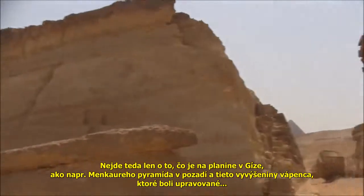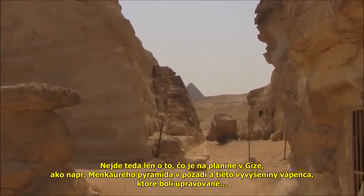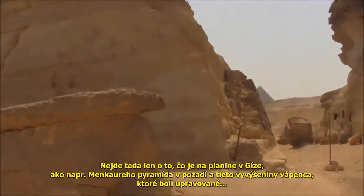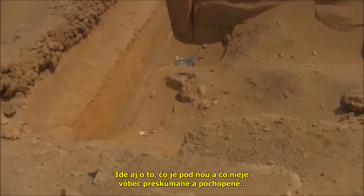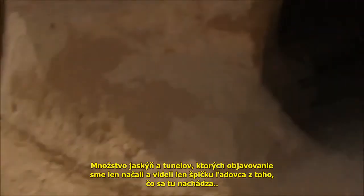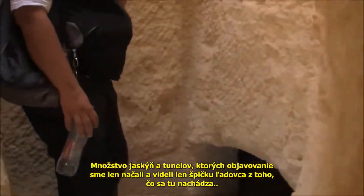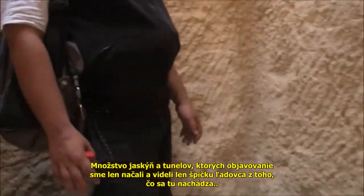So it's not just what's on the Giza Plateau, as in the Menkaure pyramid in the background, and these outcrops of limestone that have been shaped and were once cased in limestone, but it's what's under Giza which is as yet not understood well whatsoever. It's the series of caves and tunnels that go in. We've just literally scratched the surface of.